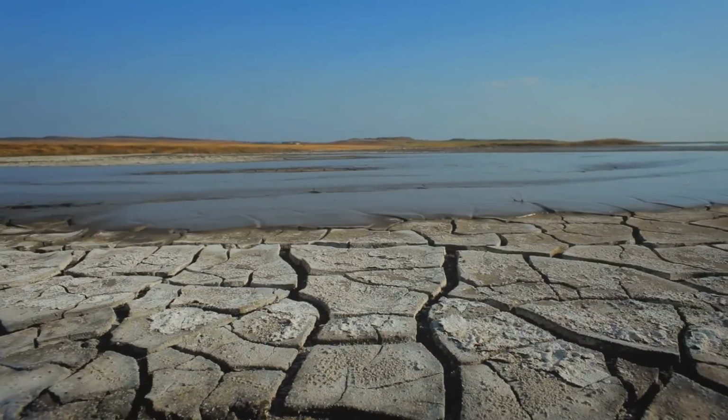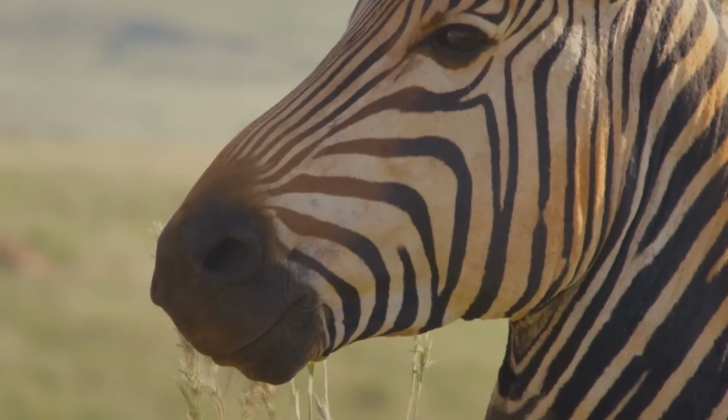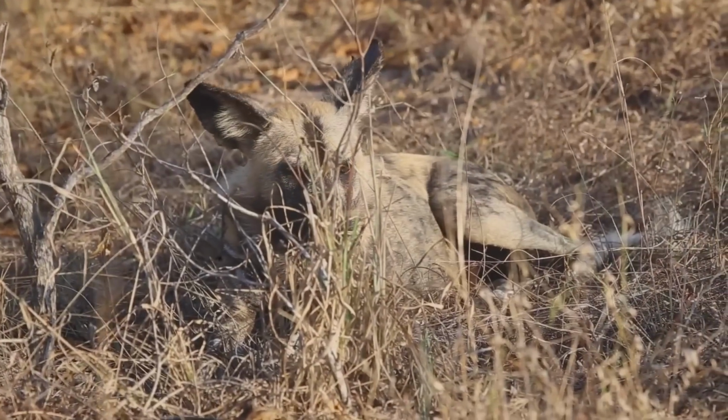More animals died during droughts. These are varieties of lions, zebras, and even wild dogs.